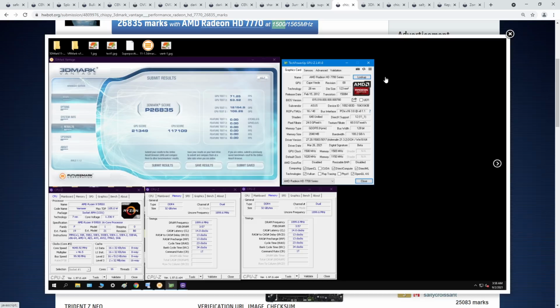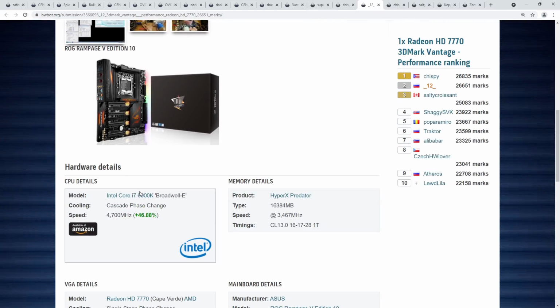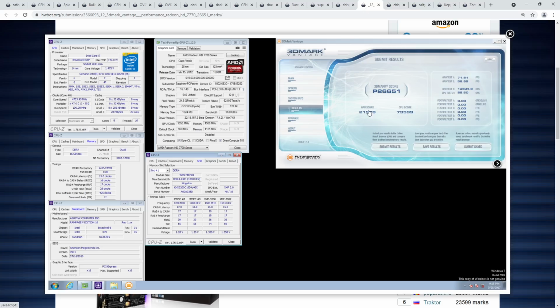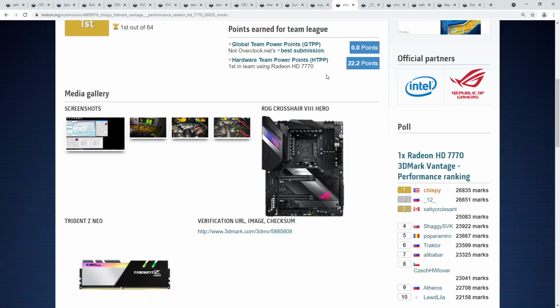They're just not cheap, which is kind of unfortunate because they are actually really slow GPUs, right? Like 21,000 points in 3DMark Vantage at 1500 megahertz core. Not great. Gypsy's score is being helped along quite significantly by the 5950X at 4.65 gigahertz, producing a 117,000 point CPU score, but I'm pretty sure 12 was running a 7900X, because, oh no, this was a 6900K, so this was before he had the 7900X. Let's see, how much GPU score is Gypsy getting? 12 is actually getting a slightly higher GPU score. But yeah, cool score from Gypsy on the 7770 here.